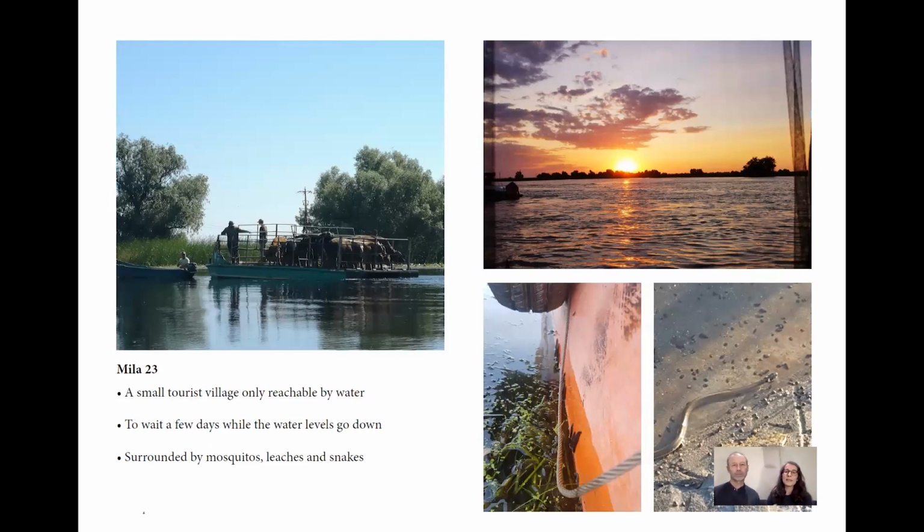We get to Miller 23, which is a very touristic town on the Danube. It's, again, reachable by water. It doesn't have a cash machine. We ran out of money at some point. They didn't have it. We could not use the cards. We ran out of cash.